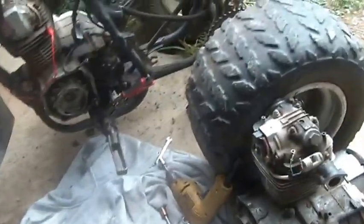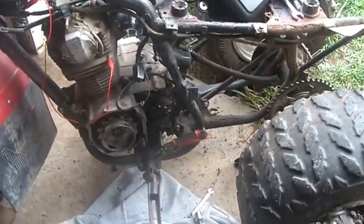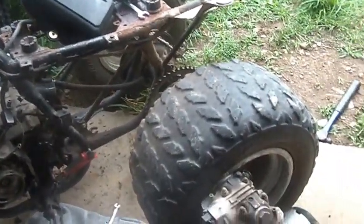Maybe I should throw the chain on this thing and the gas tank and take it for a spin, but I really can't show you guys that because it's going to be a mess, and I'm going to need both hands to hang on. Yeah, I'm not sure what I'm up to. Whatever it is, if it's interesting, I'll video it.